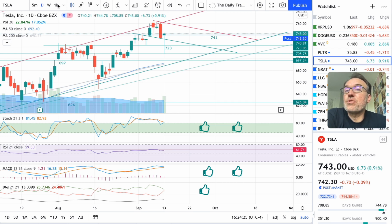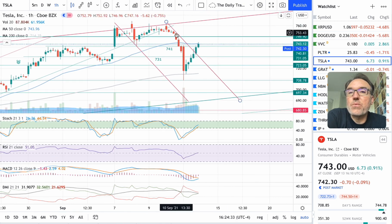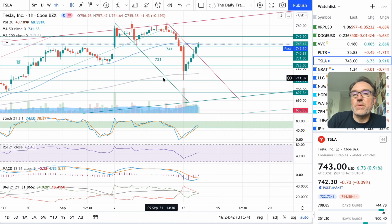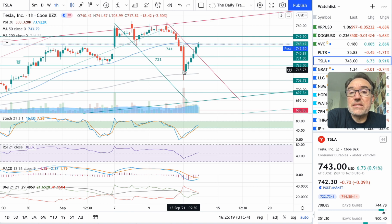Let's look at the 1 hour chart. This is a different channel that we had on the 1 hour chart. I adjusted this support here. So let me just change it to green, not to confuse people. A very short downward channel. It started September 10th at 9:30, and this is the candle that we had today at 9:30.